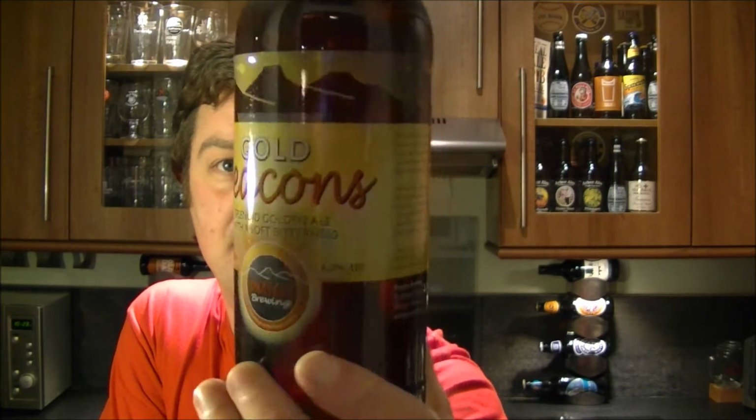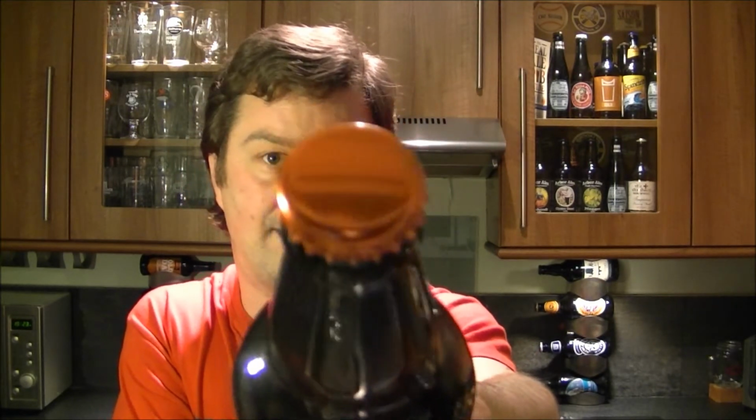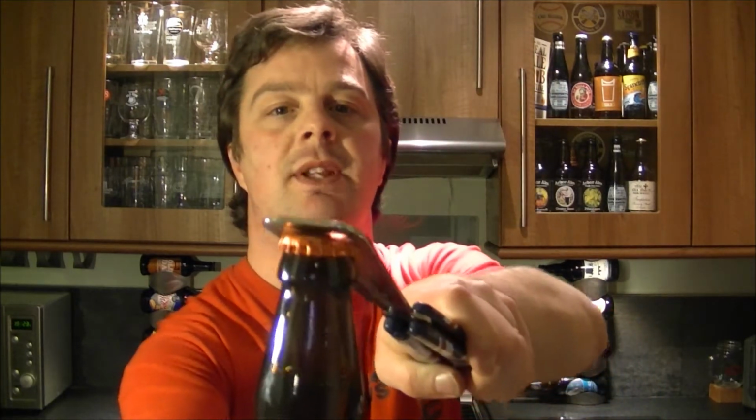I have had a sneak peek of the bottle that the Brecon Brewing Company kindly sent to me. There's a nice kind of orangey gold cap on this one. And it was very nice and refreshing and smooth, so I'm looking forward to seeing what we get with this one.